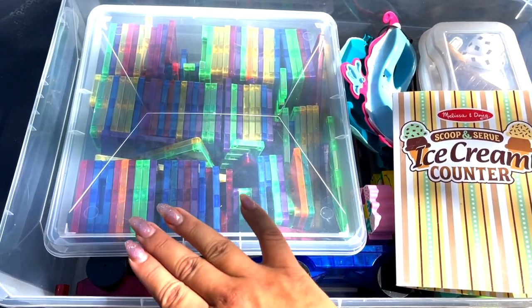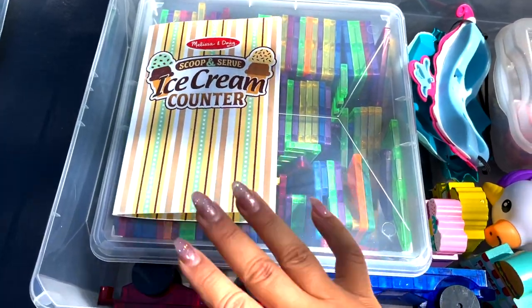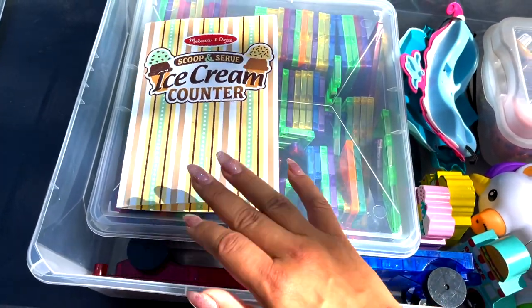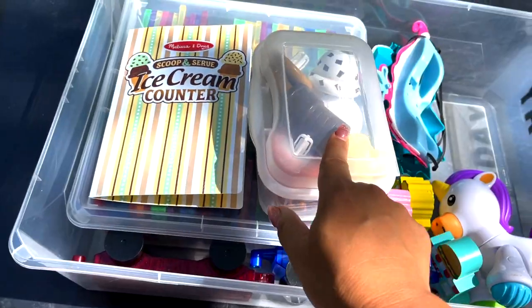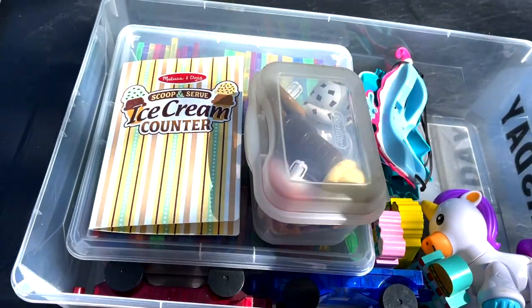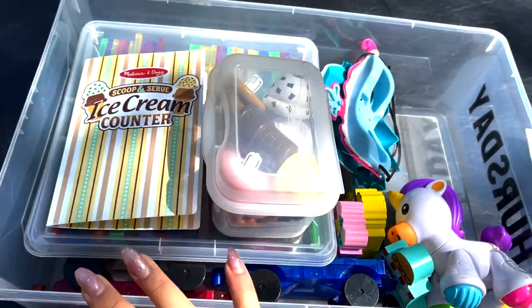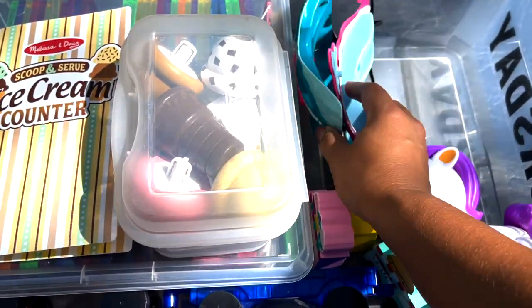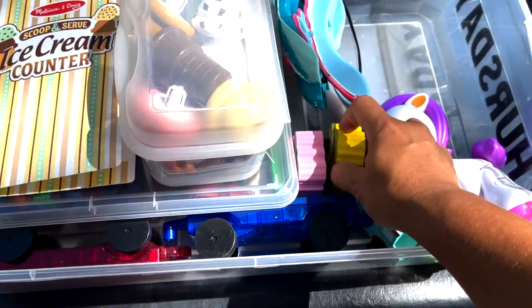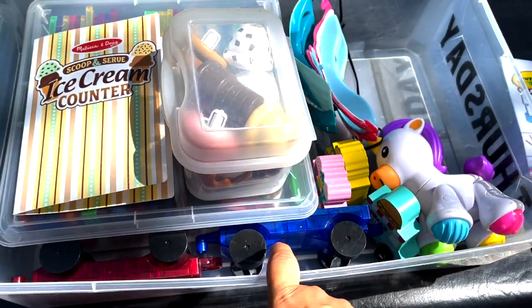building or puzzle type of thing, they love these magnetic tiles. Then I like to do some type of like imaginary play where they have to use their imagination. So we have these little ice creams, and they actually came in like this giant thing, but I broke it down and put it inside of this container just so it takes up less space, and she was fine with it. And then I love having a couple things of dress up. And then I got these little cars from the Target dollar spot. There's three of them, so they can play with their magnetic thing.